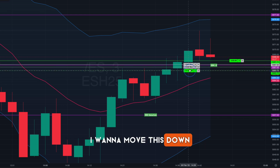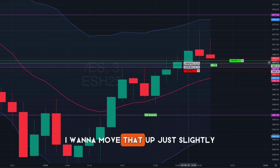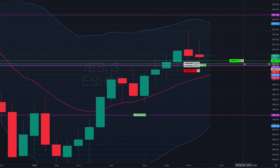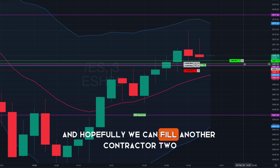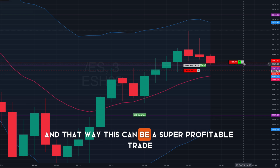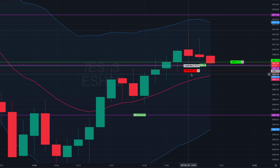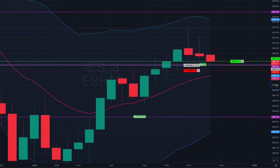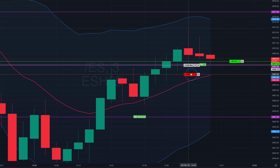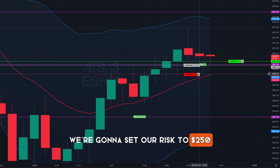Kind of want to move this down. I want to move that up just slightly. And hopefully we can fill another contract or two. And that way, this can be a super profitable trade. All right, we got one more. It is playing right at the strike at the moment. We're going to set our risk to $250.